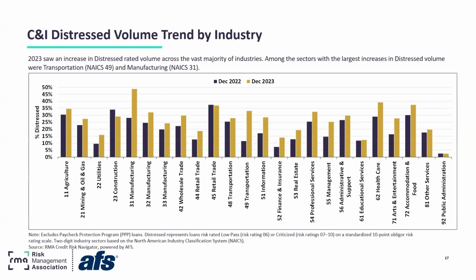So let's look at the distressed volume trend by industry. And again, December 22 versus December 23. And all but 3 industry sectors are seeing an increase year over year. The 3 that improved were 23 construction, 45 retail, and 92 public administration. The sectors with the highest negative changes, so the worst credit outlook, were 31 manufacturing, 49 transportation, and 51 information. And of those, the one that I found really interesting was 45 retail. Actually, you can say it declined. It might have stayed flat, given what we saw with the decline in performance. I would have thought that would have gone up a little bit more, but sometimes what we find is that people have already accounted for the poor performance.